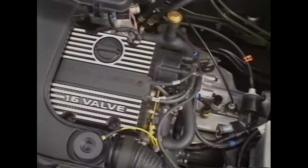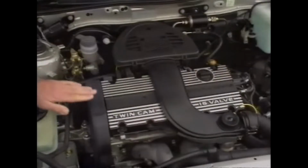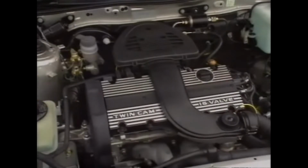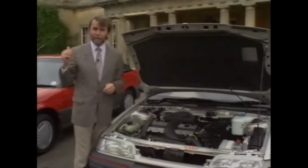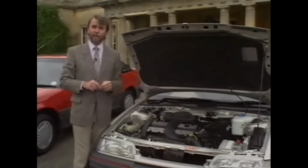The whole unit is mated to Rover's own version of a Peugeot gearbox. It develops 95 brake horsepower from its 1.4 litres, and that's enough to give it very good performance against its competitors. But under the bonnet of the 216, things are very different.